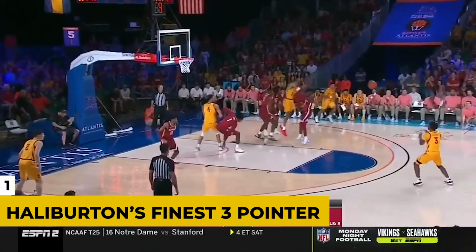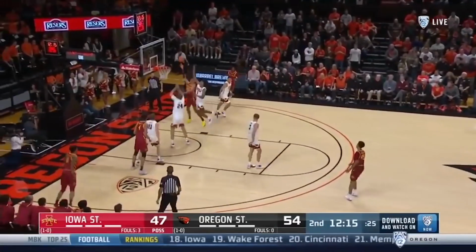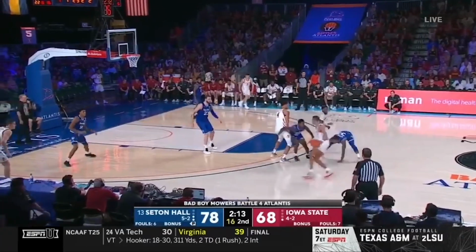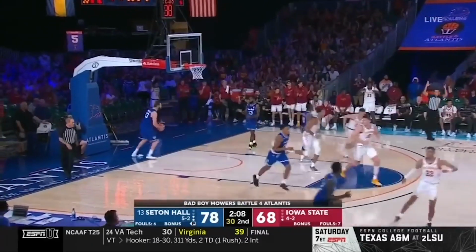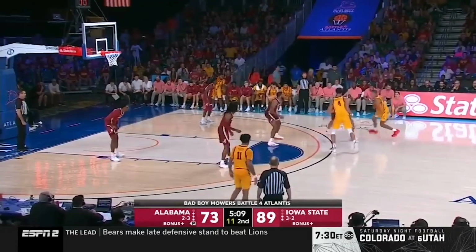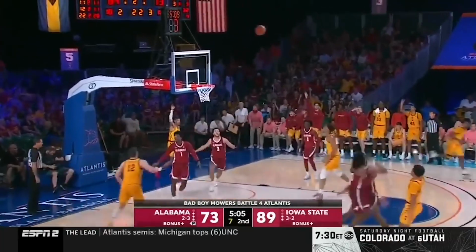Number 1. Haliburton's finest three-pointer. Throughout these highlights, Haliburton has displayed some amazing dunks, good hustle, superb defense, high basketball IQ, and of course, his sharpshooting skills. In number 1 of our list, we bring you to the second quarter of the battle between Seton Hall and Iowa State. Tyrese Haliburton was just off a double screen and hits his finest three-pointer.